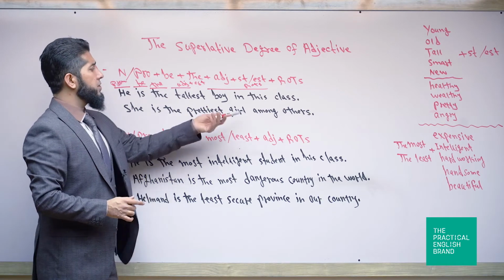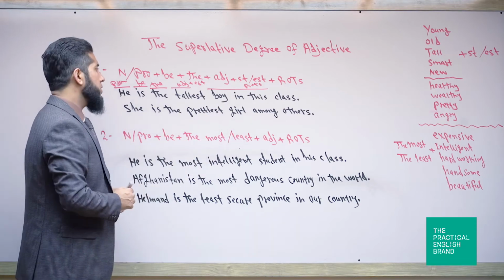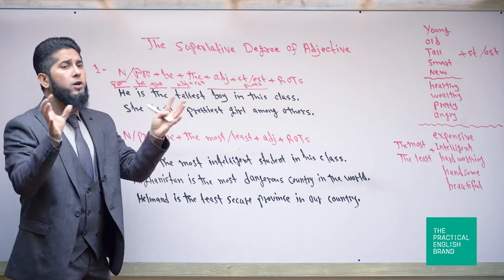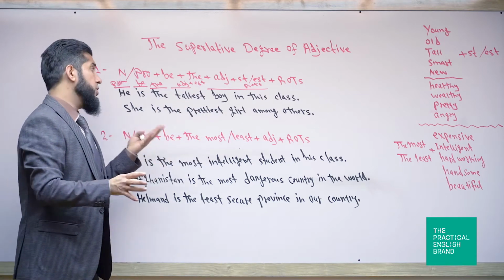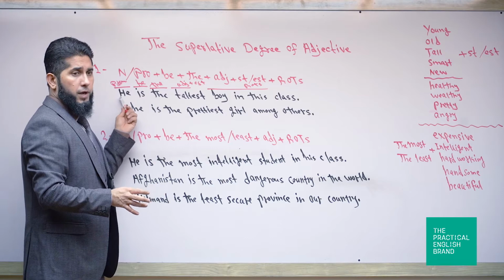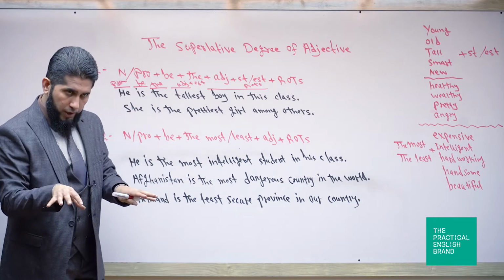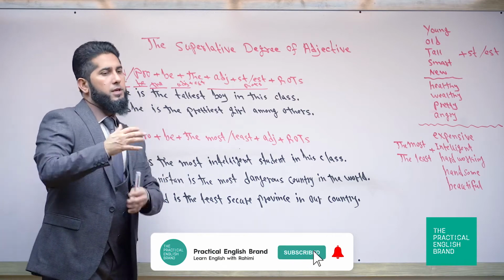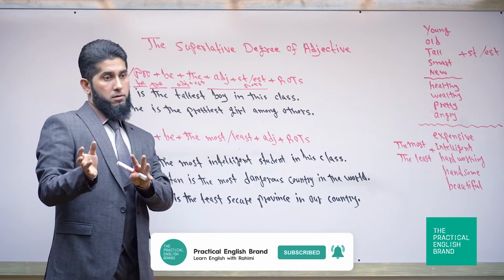So when we say in this class, keep in mind that there is the idea of a group. So we talk about this person out of the whole group. We talk about the degree of his height, like how tall he is.